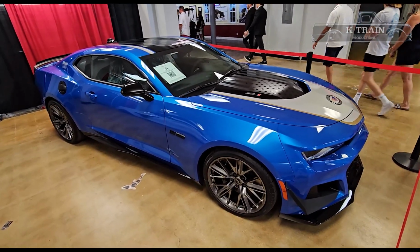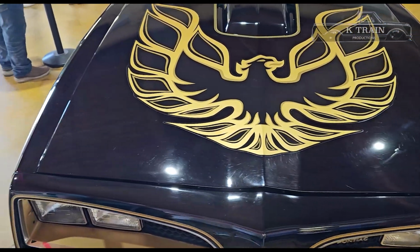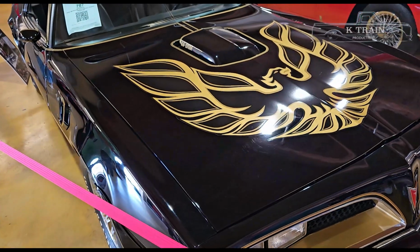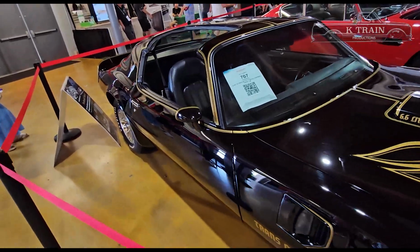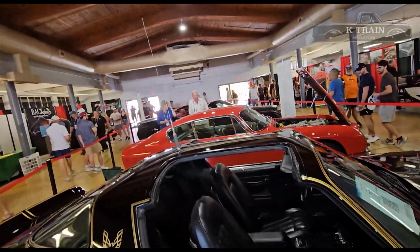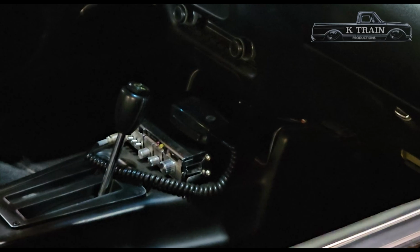Here it is, as the sign says, Holy Grail. This is one of the cars I wanted to come see out here today. This is actually Burt Reynolds' personal Pontiac Trans Am, one of the last cars he actually registered in his name. It's basically just like the Smokey and the Bandit Trans Am, down to the CB antenna. Of course, there's your CB, just like in the movie.